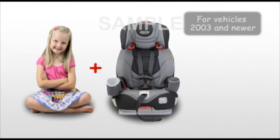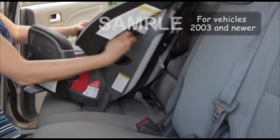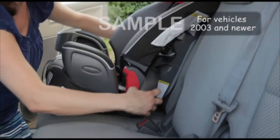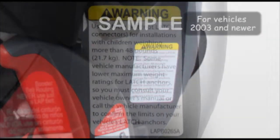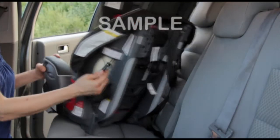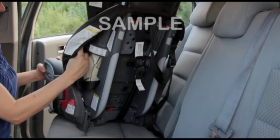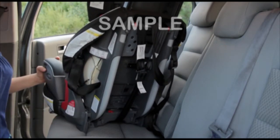As a general rule, as soon as the combined weight of your child plus the weight of their car seat meets or exceeds 65 pounds, you will need to discontinue using the lower anchors and use the seat belt instead. Check your car seat label and your vehicle owner's manual for more specific lower anchor weight limits. When you are using the seat belt, secure the lower anchor hooks to the car seat itself so they won't swing up and hit your child in a crash.